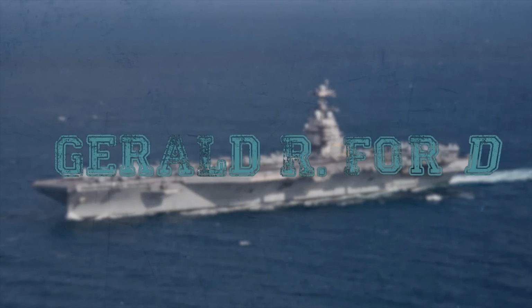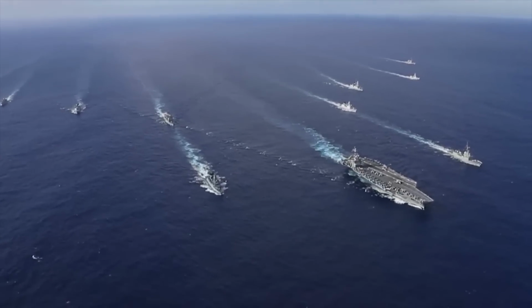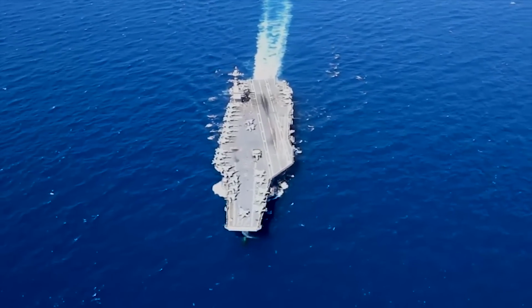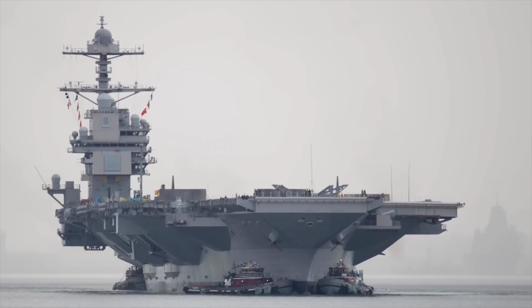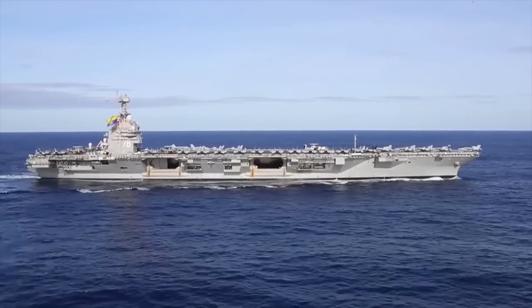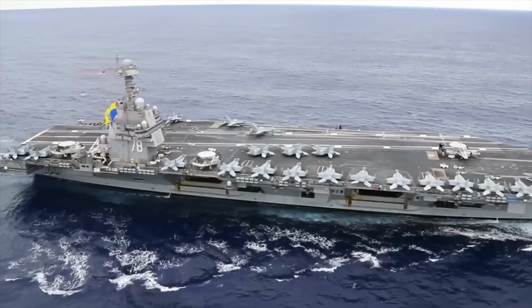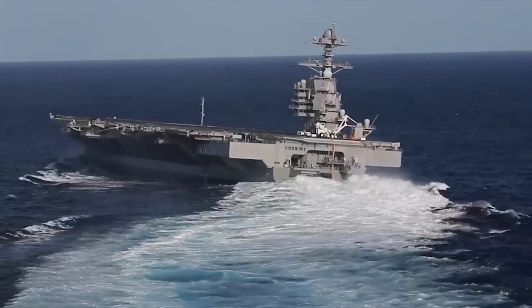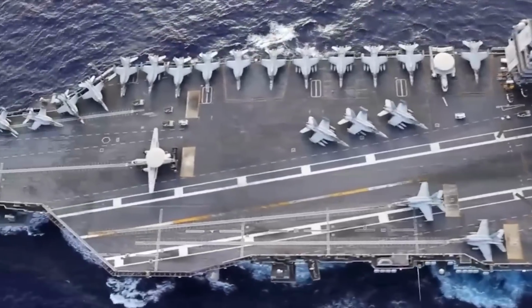Gerald R. Ford. The Gerald R. Ford class is a successor to the Nimitz-class aircraft carriers. These are the largest and most powerful warships ever built. It is planned that a total of 9 to 10 aircraft carriers of this class will be built for the U.S. Navy. These will replace the Nimitz-class carriers over the coming decades. It is planned that a new Gerald R. Ford-class aircraft carrier will be commissioned every 5 to 6 years, with construction continuing to 2058.